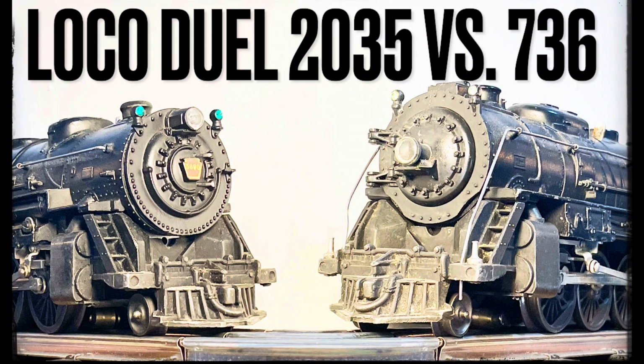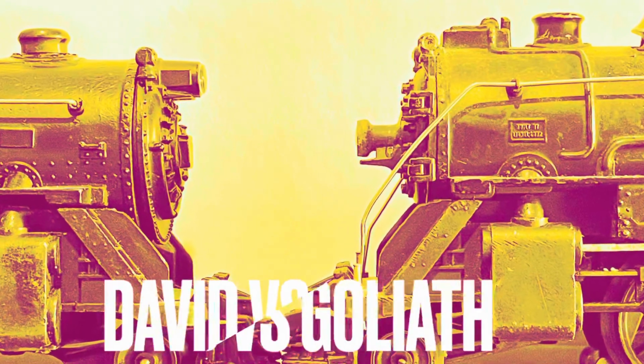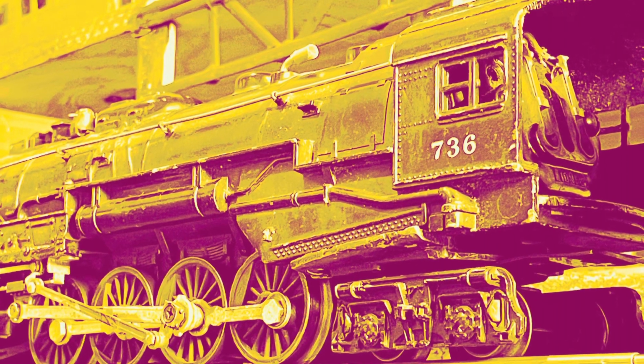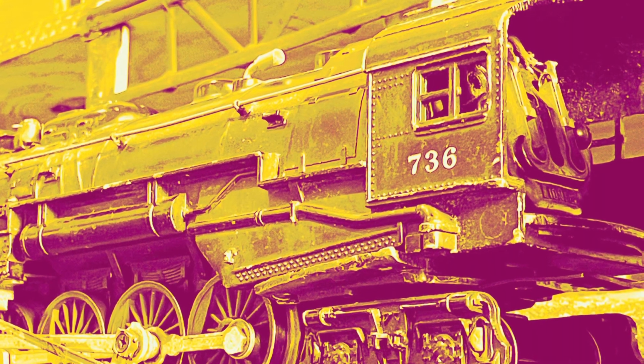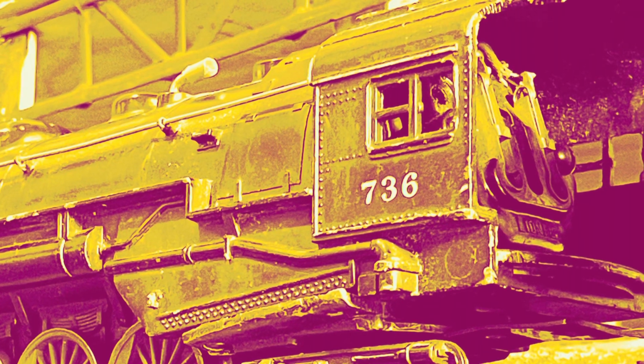Sharpnack Limited, dueling trains today. It's a David and Goliath matchup today with the 736 and 2035. In this corner, the favorite, the Lionel 736 Berkshire, one of the most beloved and powerful locomotives in the history of the Lionel Corporation. Truly a Goliath in reputation. In the other corner, the 2035, the Challenger, the upstart, the mid-range locomotive that wants everyone to know that 027 can still belong in the top tier.